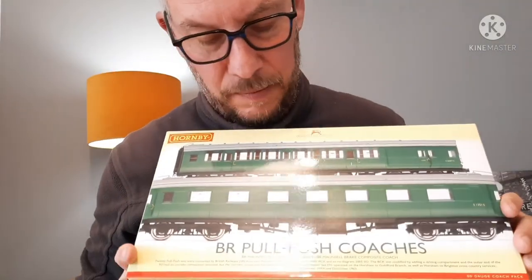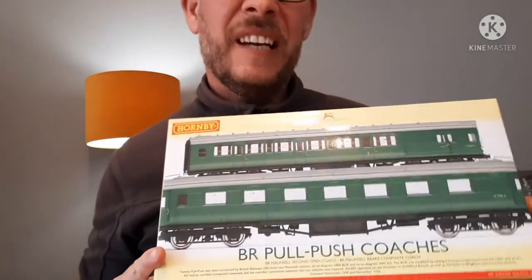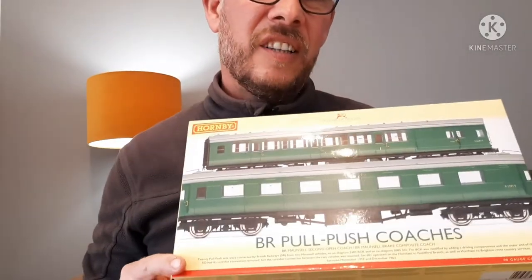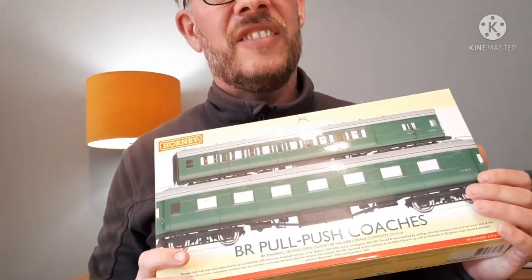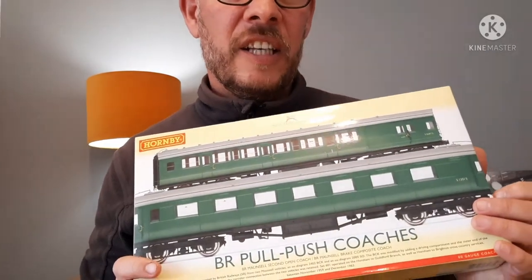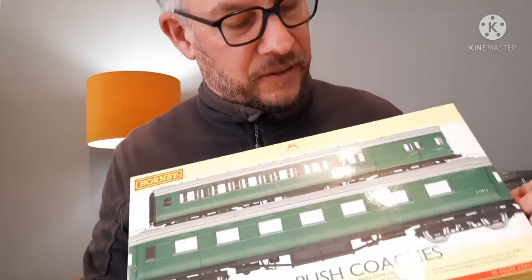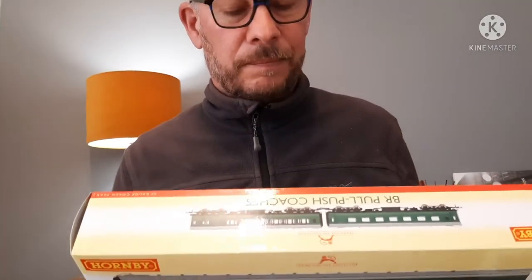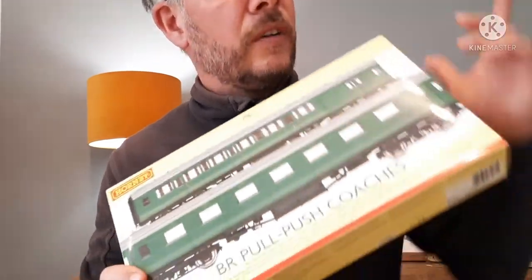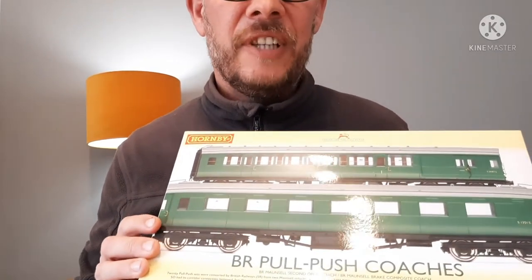Another set I've got. This time it is a BR Push-Pull set of coaching stock. This was £65. I think it was a bargain, because normal coaches, I know these were cheap, usually retail between £36 to £45. So if you say £40 a coach, that's £80. So getting this for 65 quid, I think it's like a £15 saving. And that would look good on the layout at High Oak Junction or my portable one, because I can run it off my little 3MT tank.